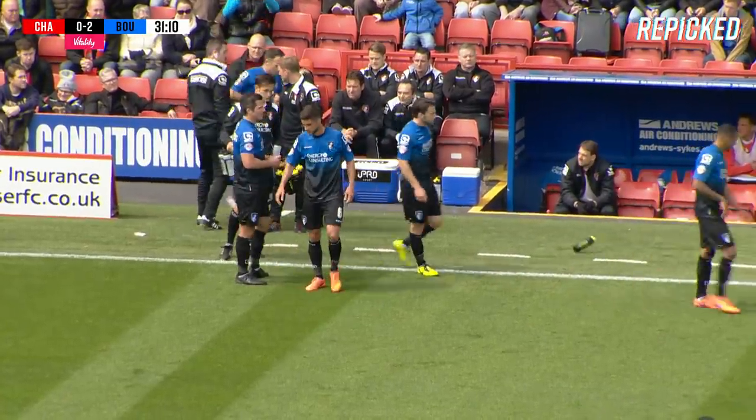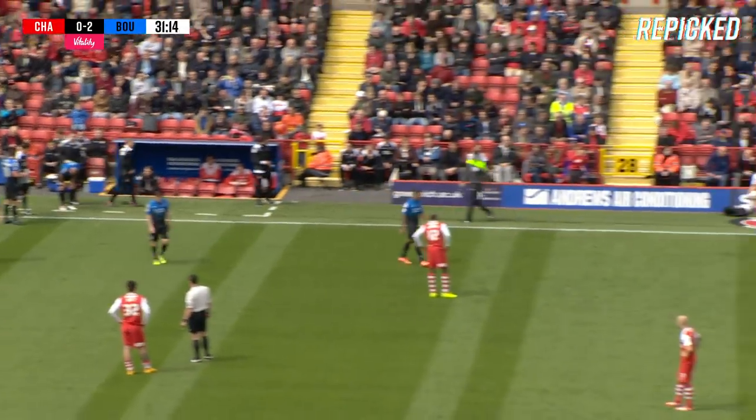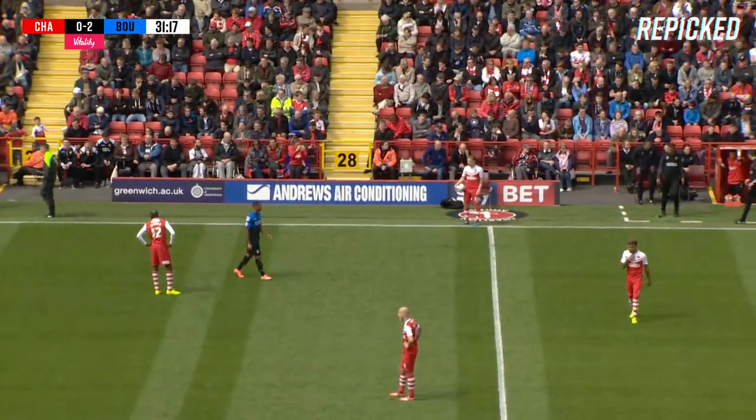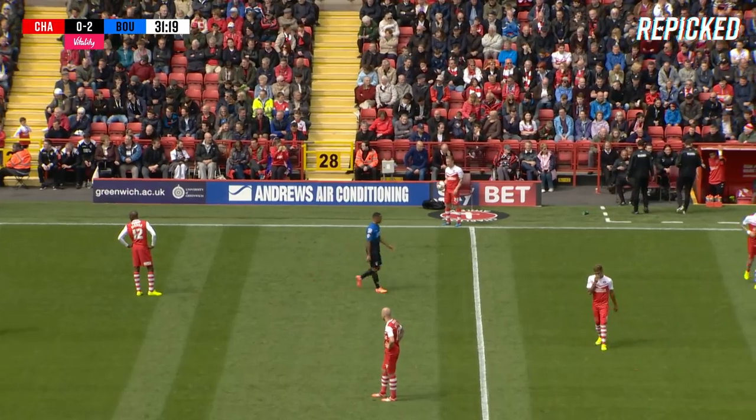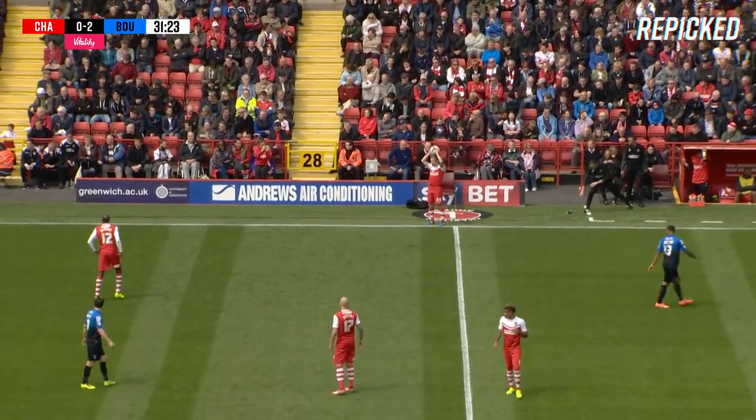Pugh is off the pitch and getting treatment. Well, he's still hobbling, Ed. You won't want to come off, Willow, on this final day. No, of course he won't. No doubt about that, Mark. But Steve Hart just checking with him that he's OK. The fourth official's come out to have a look.